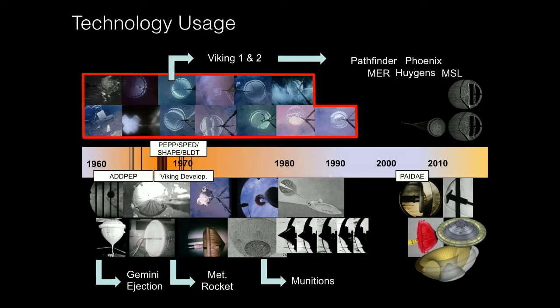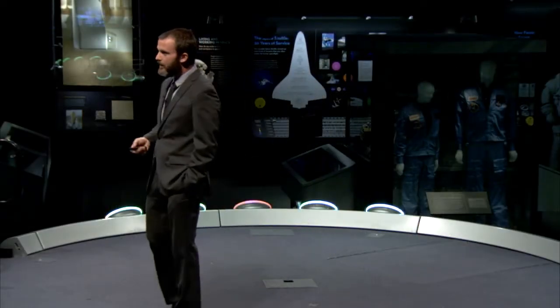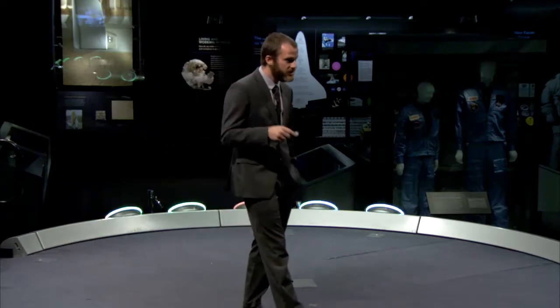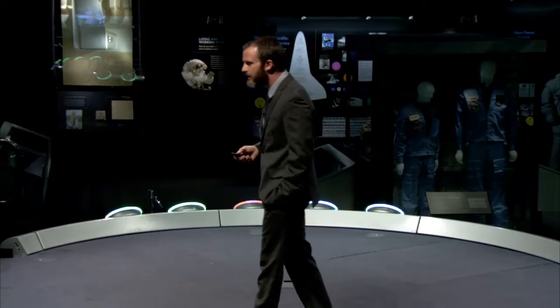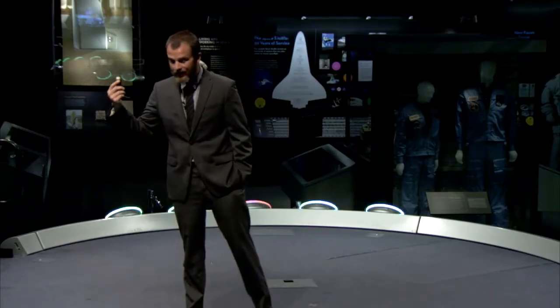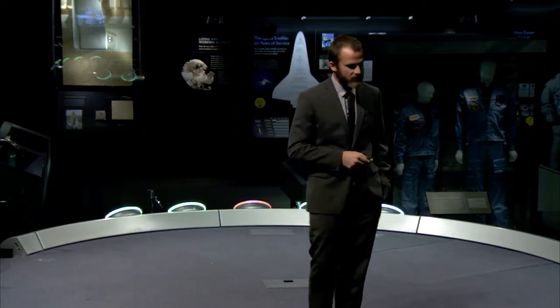Some of the other technologies that were being developed would find off-ramps in other areas. We would use them for stabilization devices on the ejection seats for the Gemini capsules. We would use them for stabilization for meteorological sounding rockets that we would send high in the atmosphere to try to understand what the atmosphere was like at altitudes well above what an aircraft can operate at. We'd use them for stabilization and munitions.